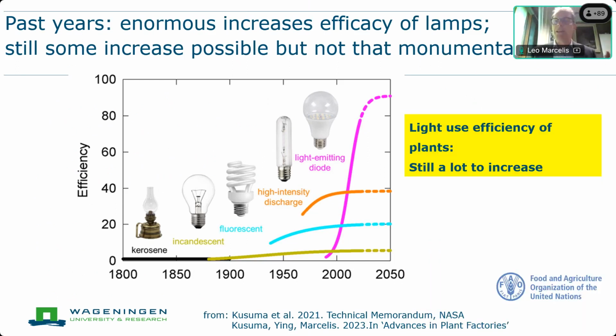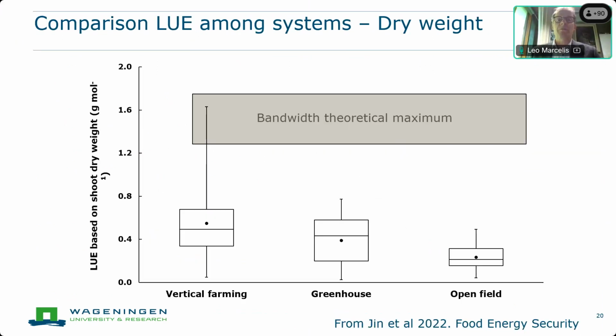Still, then there comes the next step. The first step is from electricity to light. The next step is from the light to the production of the plants. And I really think that there's still a lot to increase. The light use efficiency of plants is far from its potential. And that is what you will see also in one of my next slides. And that's what we see here.